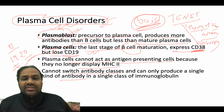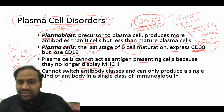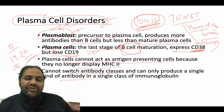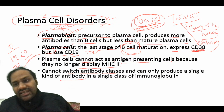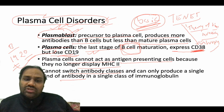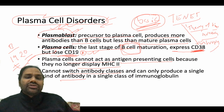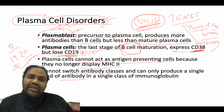Plasma cells form from B cells, through B cell maturation. This plasma cell later on will form immunoglobulins. Plasma cells are CD38 positive, and they lose CD19, which is a B cell marker. Very important point, keep this in mind. This is a basic concept. When we do immunophenotyping, we will use this basic concept again.